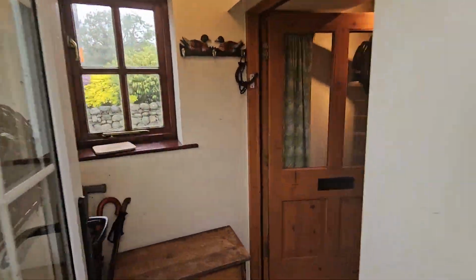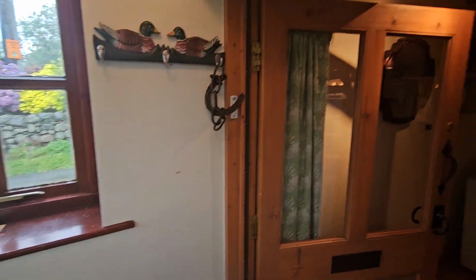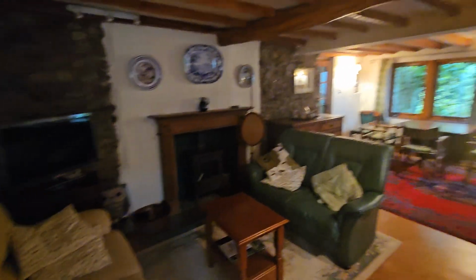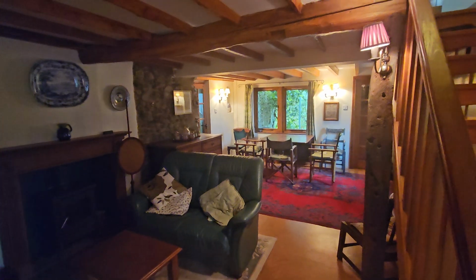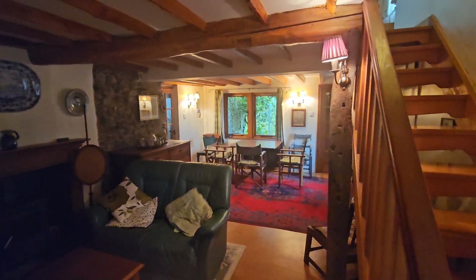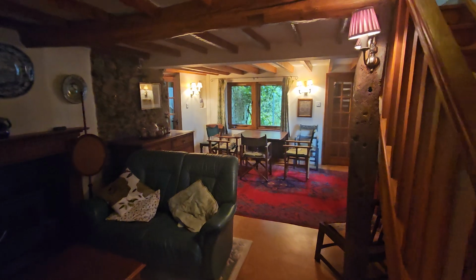So, come in. You've got a lovely little entrance porch here, and then you come on through into the first reception room. It's a very versatile house because of the way it's laid out. It's obviously been added to at some point, I would guess. And so you've got several different rooms.